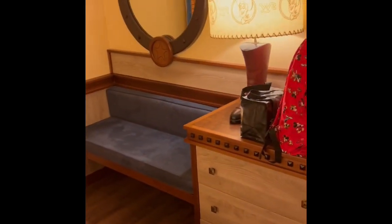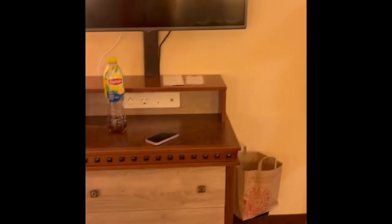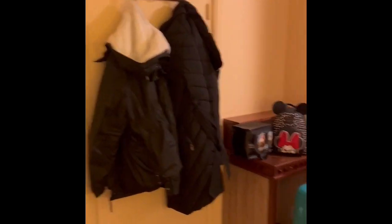Now, our room had a single bed and a double bed, a chair, and a chest of drawers, and obviously the TV. So, sorry for such a quick room tour. I did forget to do it when we arrived. As I say, it's 6:30 in the morning. We are actually leaving any minute just to go down to breakfast, and then we have to go and get our coach. So we'll see you when we get home.